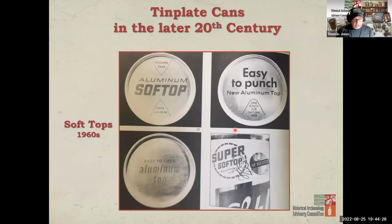Jack Martell's provides a nice summary of the different types of pull tabs and openings for beer cans between 1960 and 1975. These early ones here are the soft tops, which were developed in the early 1960s. They even provided easy little instructions for where to open that can.